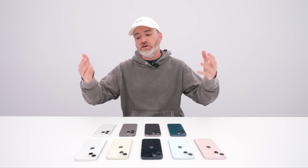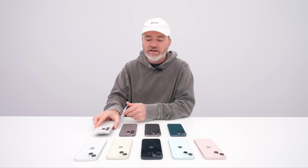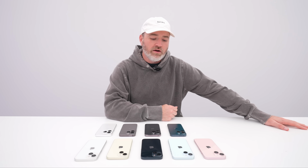Now we have new phones with new features, including a change on the switch on the side. We now have the action button similar to, of course, the Apple Watch Ultra. No longer do we have the satisfying switch. And then we've also got USB-C finally showing up on the new iPhones.